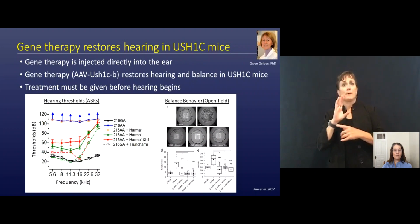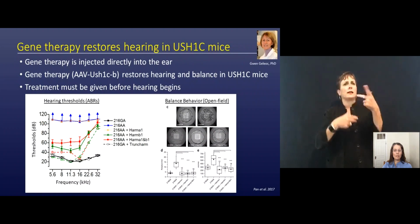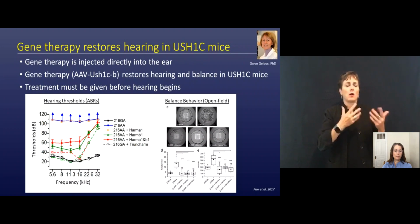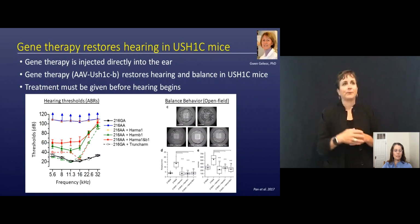The graph at the bottom left shows significantly improved ABRs of USH1C mice treated with AAV-B, which is the green line. Hearing thresholds were significantly lower than USH1C mice that were not treated, which in this graph is the blue line. Also, the AAV therapy corrected balance behavior. Interestingly, AAVs expressing USH1C-A or USH1C-B, or a combination of both, improved balance behavior.